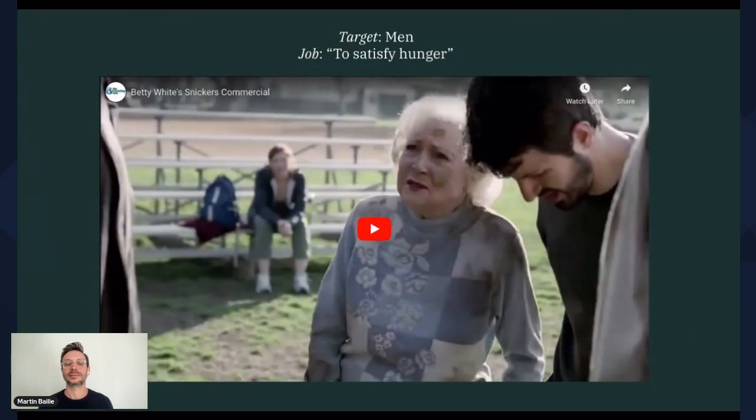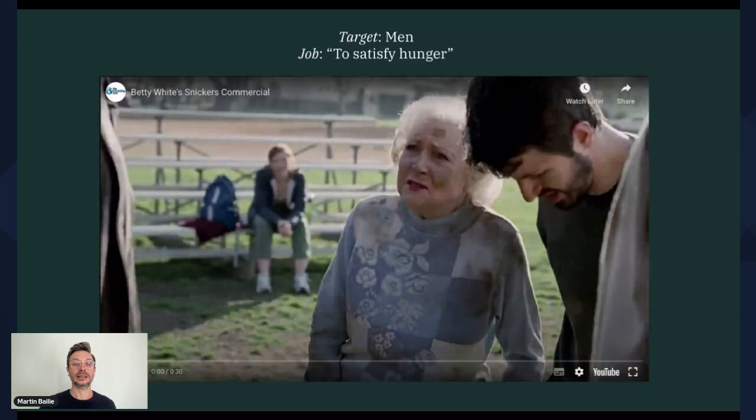Snickers satisfies. Okay, so a really simple example where you have a target, which is probably men, maybe not exclusively, but a lot of their campaigning is quite masculine and focused on male activities. And the job they're hiring the product for is to satisfy hunger. So understanding the job can be very creative.